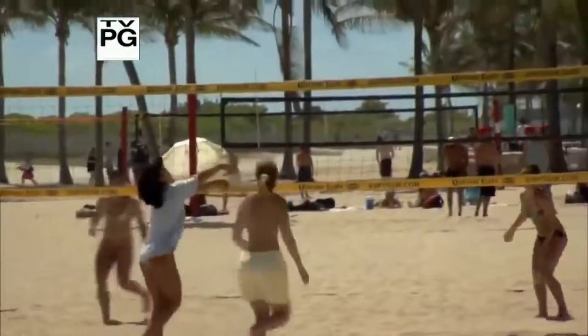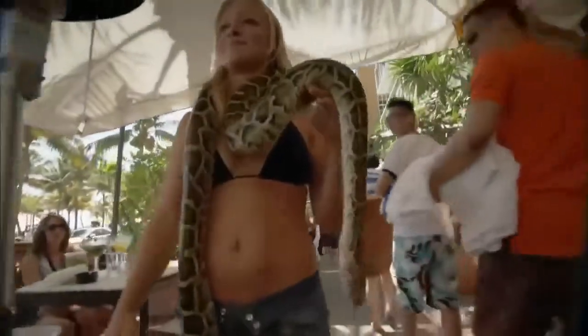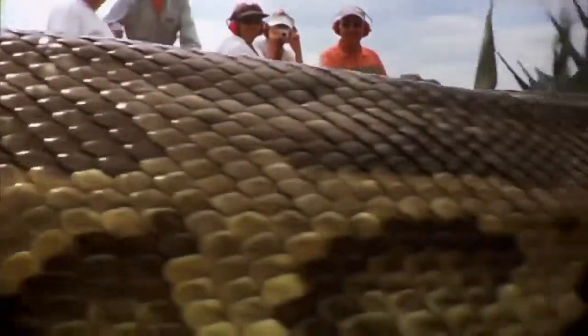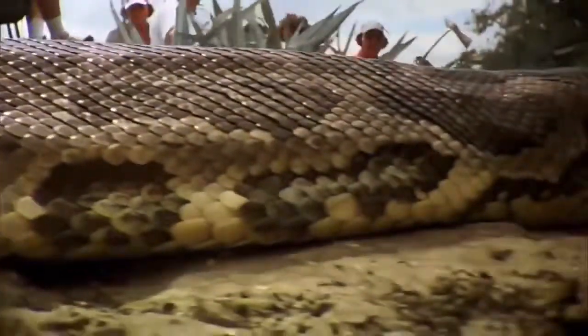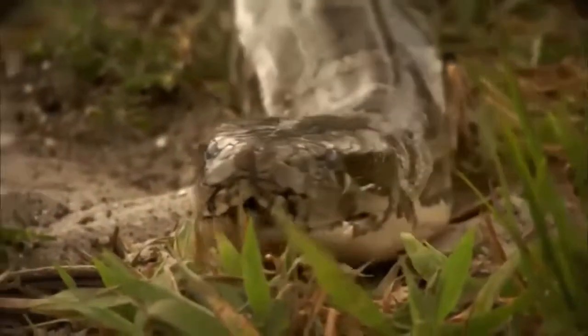Florida, a hot spot for tourists and exotic pets. A Burmese python. These foreign snakes are now living wild here. The massive serpents are invading southern Florida. They can grow 26 feet long and be as thick as a telephone pole. These predators are powerful enough to kill people.